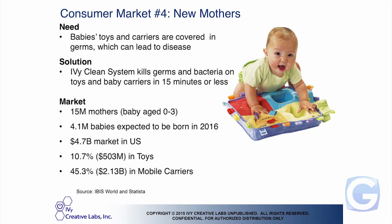So the baby market, $4.7 billion for new baby equipment. Just 10% of that is in toys. Those are toys your baby puts in their mouth, your dog chews, they throw it around on the floor in the bathroom, they dunk it in the toilet. You don't know what they're doing, you just wipe it off. And you don't want your baby to chew on something that you wipe off with bleach. So that's a huge market.